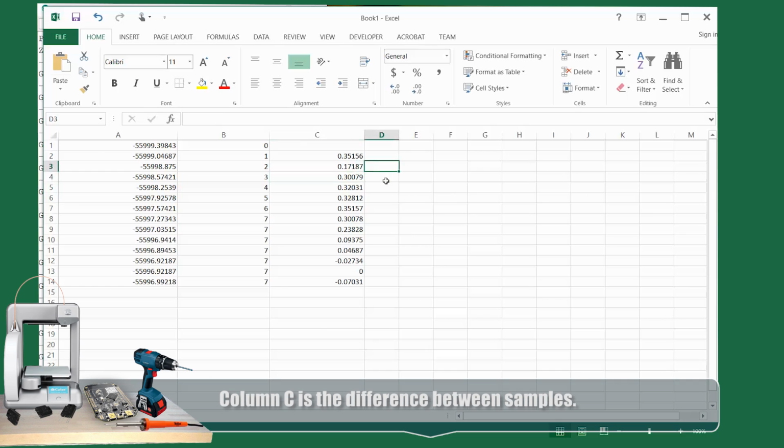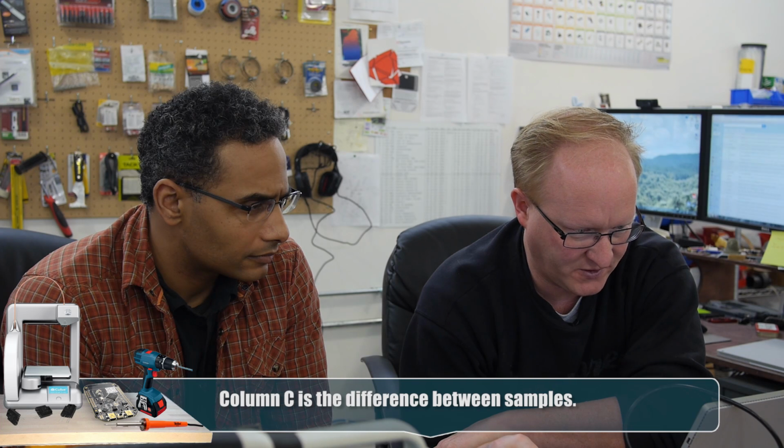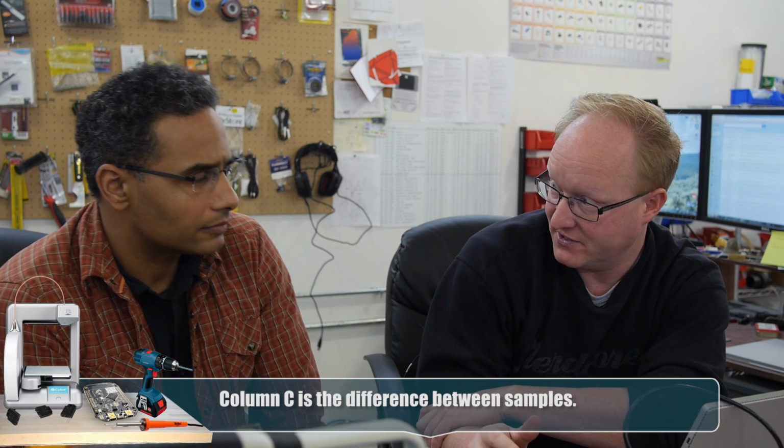The minimum difference was 0.17187. So I think if you had a hysteresis of at least 0.15, so once you pass the threshold of that, that's how you know there's another pill.